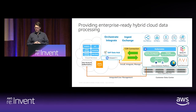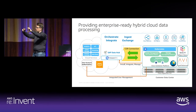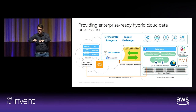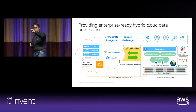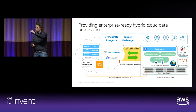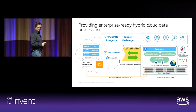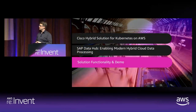Okay, and the Data Hub, what is it doing now? The Data Hub is spanning an orchestration layer across both environments and allows companies not only to integrate and collaborate on the infrastructure level, but to really define end-to-end pipelines, those end-to-end processes of managing data across their on-premise data center and their cloud data center. And I want to show you also how this is working in a live demo. So we are coming now to the demo part.